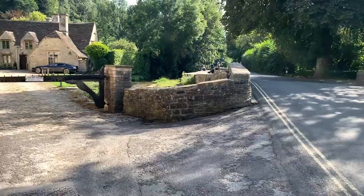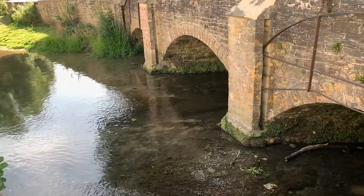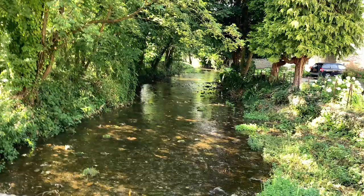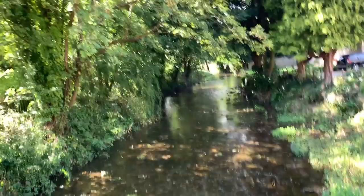Here's the water we were hearing. Imagine that was your house. That one right over there. How awesome would that be? This is so beautiful. So this is the other side of the bridge. There's a hotel up there. Look, this bridge has been stapled together.